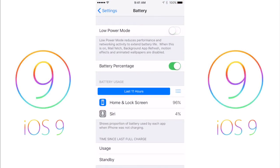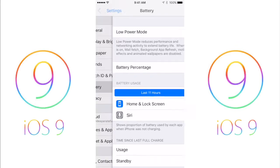So as you can see, low power mode reduces performance and networking activity to extend battery life. When this is on, mail fetch, background app refresh, motion effects, and animated wallpapers are disabled. So you can see that.